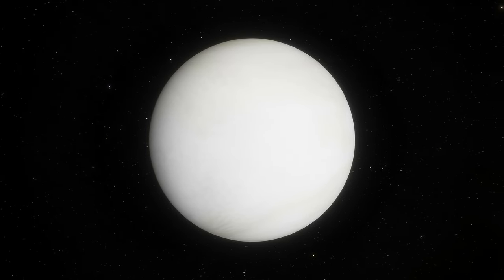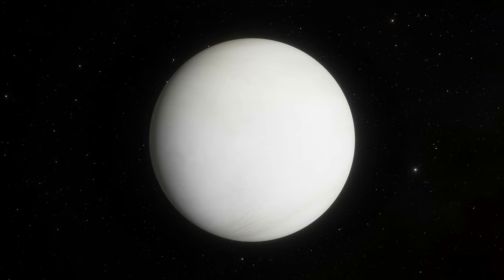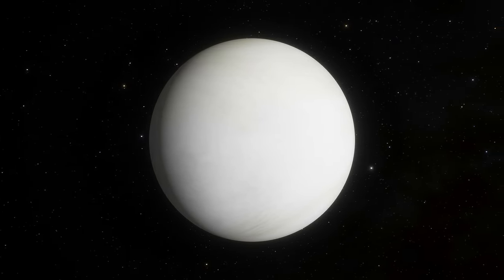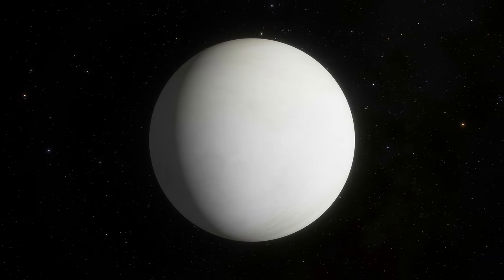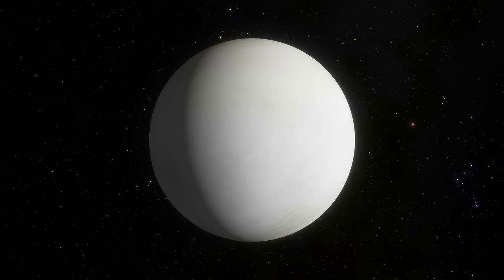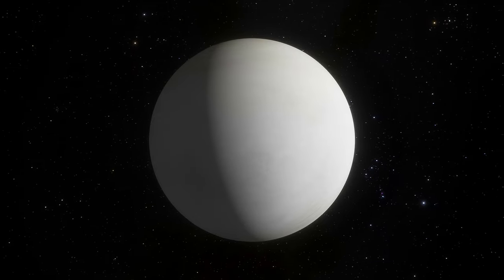These chemicals trap heat between the clouds and the surface, creating what scientists call a greenhouse effect. The surface temperature on Venus averages around 464 degrees Celsius. That's about 867 degrees Fahrenheit, which is hot enough to melt lead.